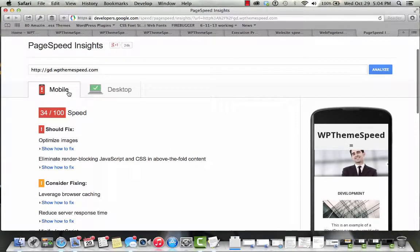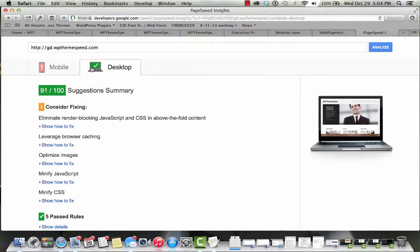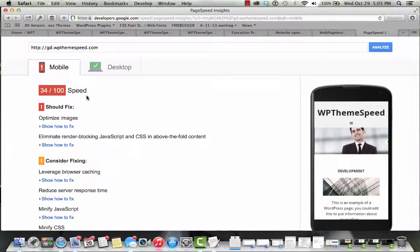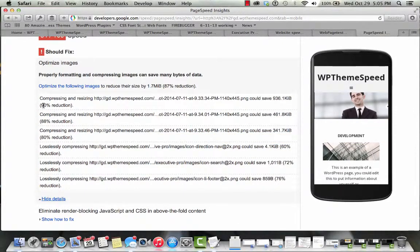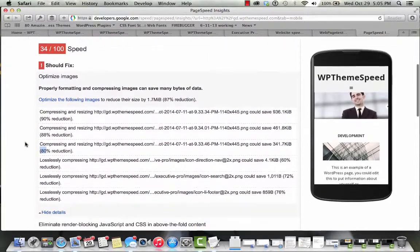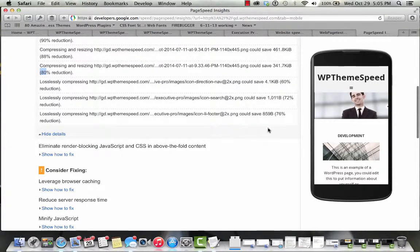In this case, they emulate what it would be like to view this theme on a mobile browser and on a desktop browser. Our mobile score is 34 out of 100, and they show us that we could optimize some images. There's lots of room for improvement, 90% reduction potential on a couple of these, 80% on another, 88% on yet another. So some of those images in the slider could be slimmed down significantly. Altogether, they're almost 2 megabytes.